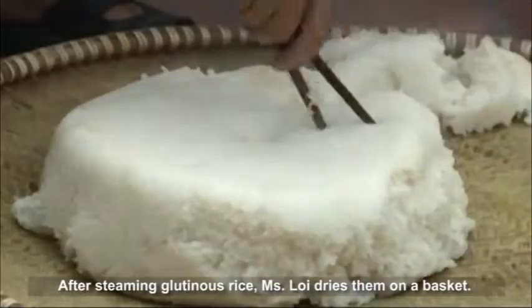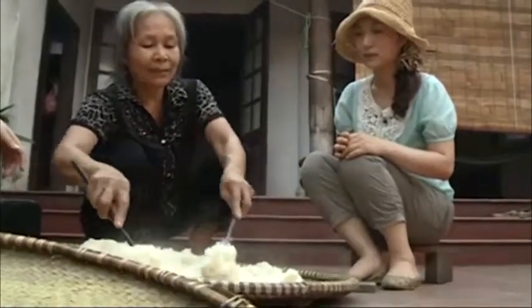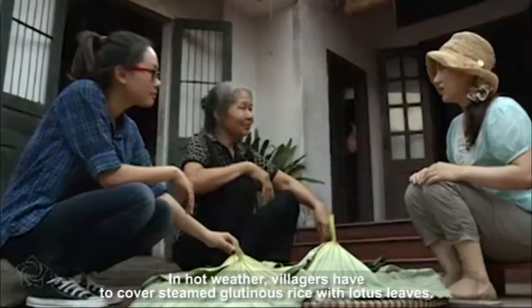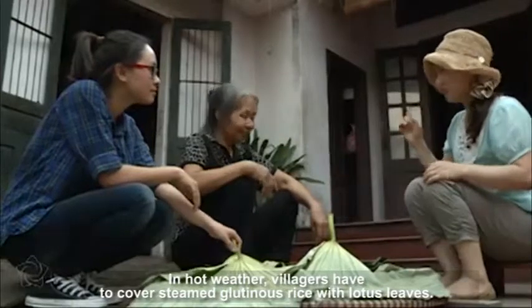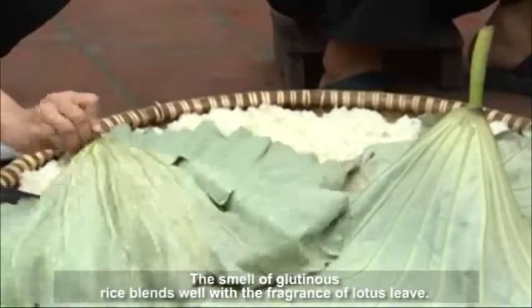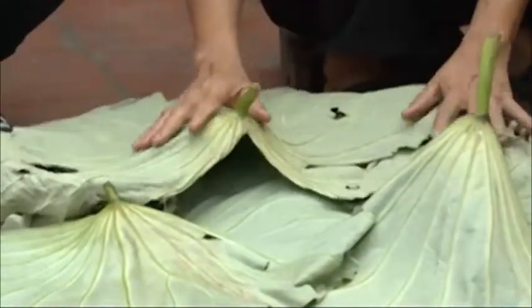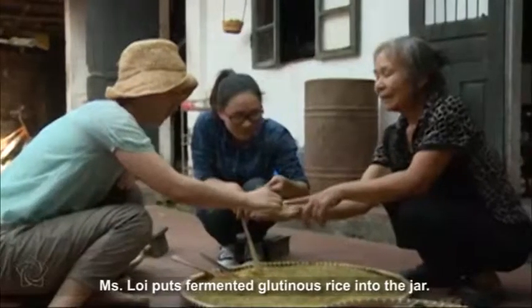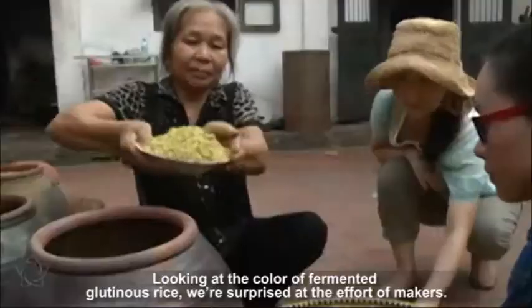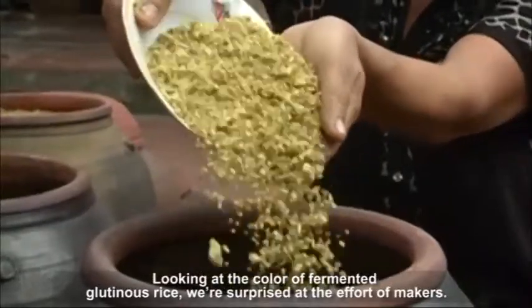After steaming glutinous rice, she dries it on a basket. In hot weather, villagers have to cover the steamed glutinous rice with lotus leaves. The smell of glutinous rice blends well with the fragrance of lotus leaves. She puts fermented glutinous rice into the jar. Looking at the color of fermented glutinous rice, we are surprised at the effort of the makers.